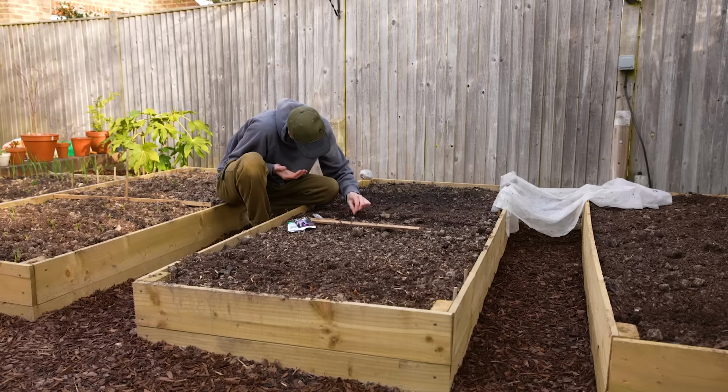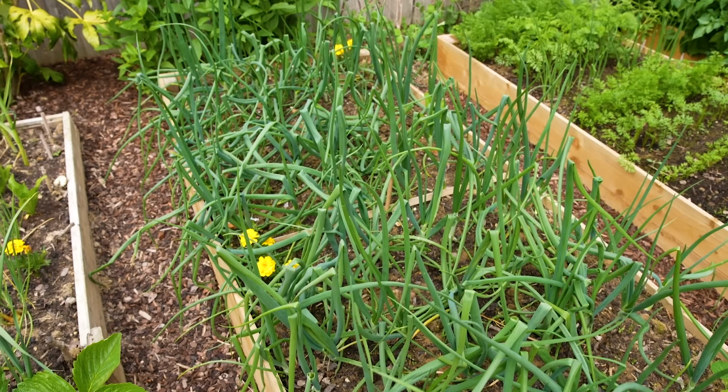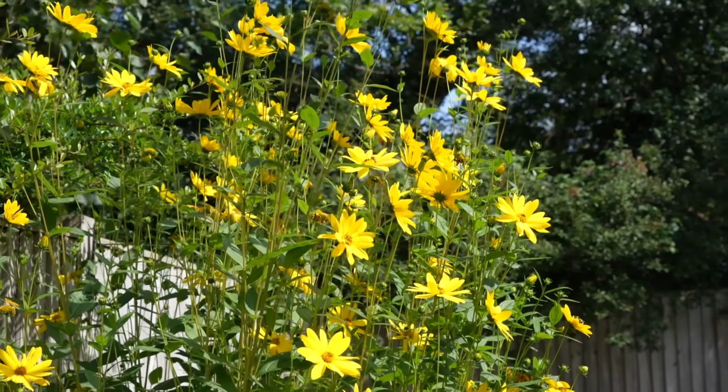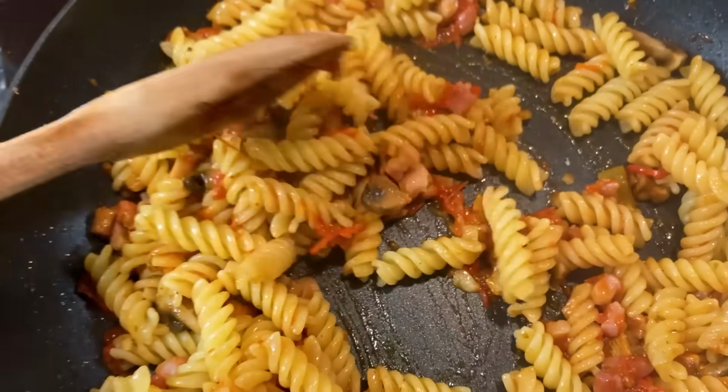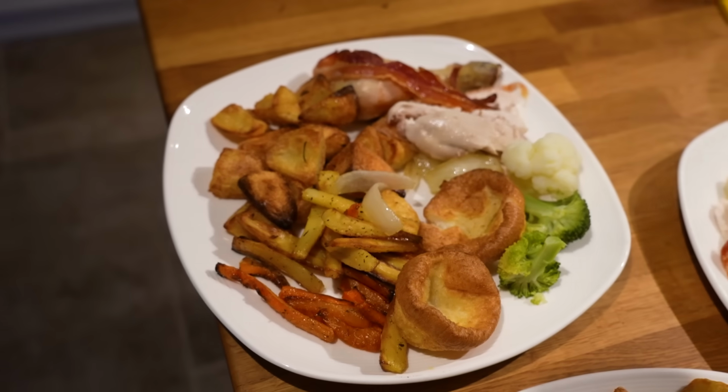So I may not have actually saved any money this year, but I feel happy to know a lot more about plants and how they grow. Also, I appreciate a lot more when I buy food from the shop, and also when I eat stuff that I've grown myself. I appreciate how much time and work has actually gone into it, because I've seen the whole process now from beginning to end.